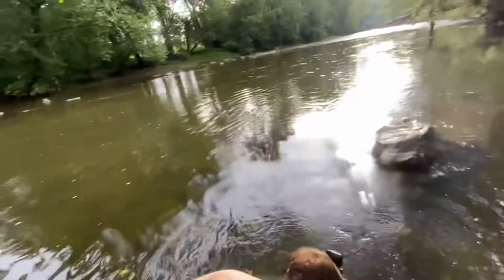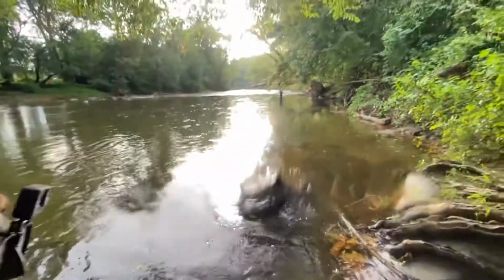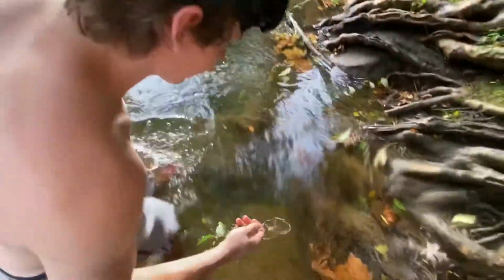Cool venture so far. But the water is a little musky and dirty. Not dirty, but hard to see under it, because after a storm, you know. I want to keep this on me, but I also don't want to stab myself. It looks like a knife.